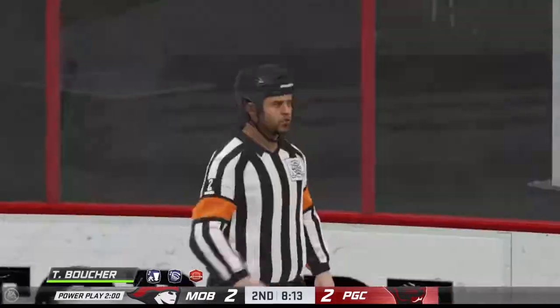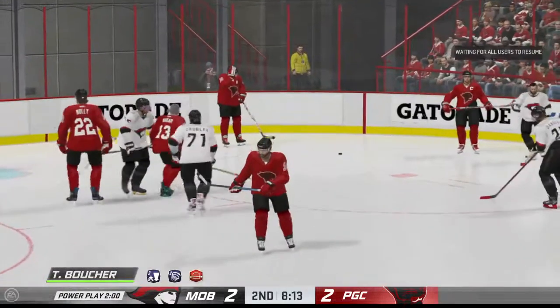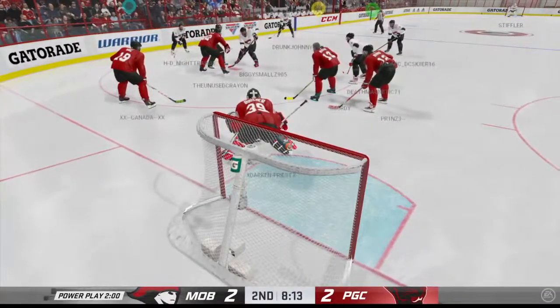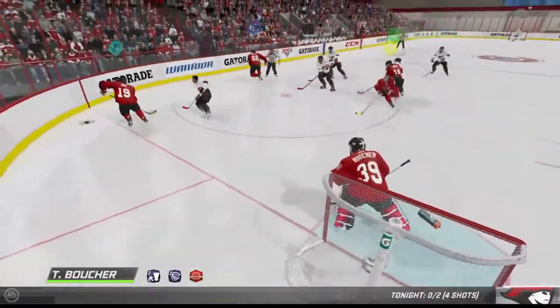There's the stoppage of play. Let's see what the officials say. And it's going to be 2 minutes for hooking on the call. A lot of people debate, is this a lazy penalty, the hook? I don't know if it's lazy all the time, but it's a penalty of being out of position. Your stick's parallel to the ice. You get called all the time.